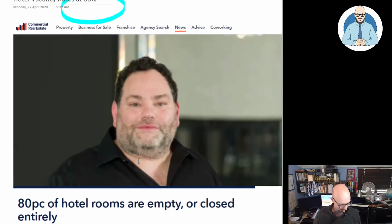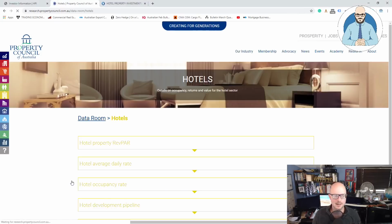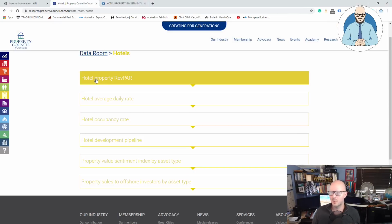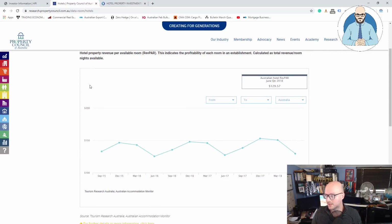Now, before we go through this article, let's jump over to the data room from the Property Council to have a look at some of the hotel data to get a bit of an understanding of this sector. So, here we go. Hotel property RevPAR, the hotel property revenue per available room. This indicates the profitability of each room in an establishment, calculated as total revenue per room nights available. So, let's see. We go from September 2015 to June. So the data's a bit old. June quarter in 2018, so it's a couple of years out of date.